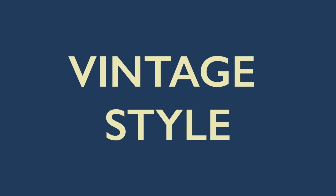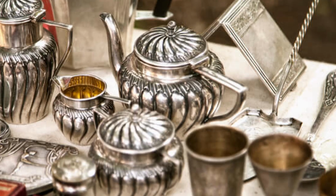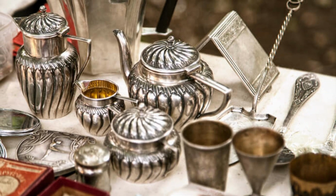So a lot of times people will use vintage and antique interchangeably. The thing is, they're not actually the same thing. What's really interesting is that vintage items can definitely be antiques. However, antiques are very specific in that antique items are actually over 100 years old. So sometimes we'll have vintage items that are not antiques. So there's sometimes the interchangeable use with these two terms, but they're not always the same thing.